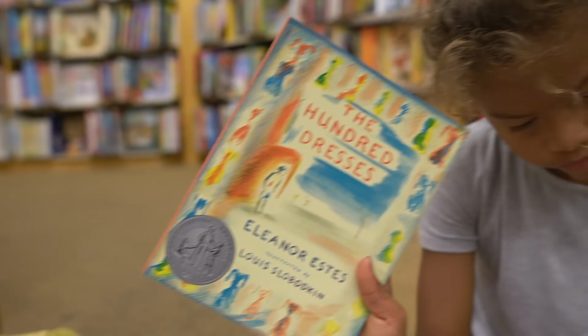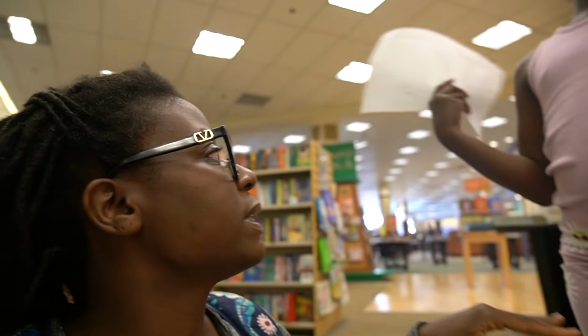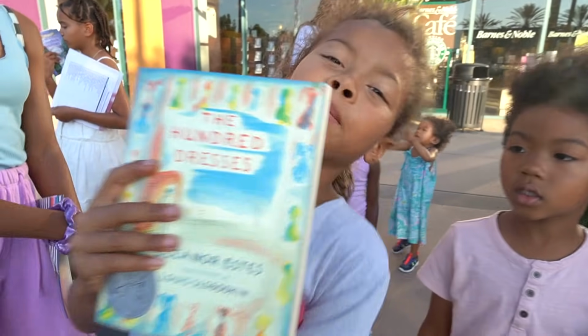The 100 Dresses. Awesome. Just to let you know, for chapter books, an adult can read it to you. We already have Charlotte's Web, but it does count for the little kids if the adult reads you the chapter books. Let's go. They're closing early. We just barely made it. Luckily, we got a lot of help from the people in the store. And everybody got their books. Like I go this way, somebody else goes that way.